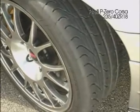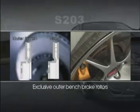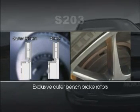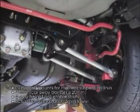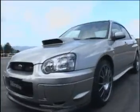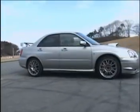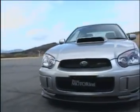Custom Pirelli P Zero Corsa tires are standard. Outer bench brakes and sports pads are also standard. The suspension has also been modified with pillow joint suspension arms on the rear. The appearance change of the S203 is subtle, but the car has received numerous refinements. Is the 320 horsepower machine worthy of being a limited edition? We have Tory checking out the car on the winding roads.